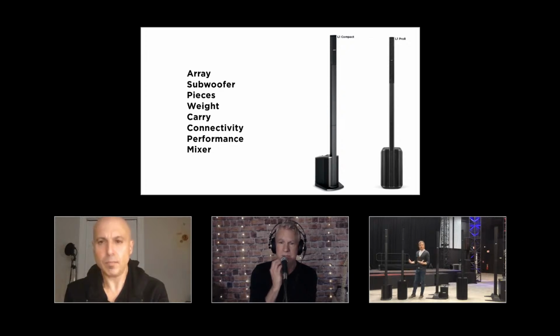Contributing factors are the number of drivers in our mid-high array, as well as the subwoofer, but also the amplification that we're using. We've got 300 watts of total amplification in the Pro 8 versus 130 in the Compact.